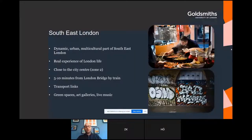Like I said quite a few times, we're close to the city centre. It's 5 to 10 minutes from London Bridge by train. We've got some really excellent transport links. We have the train, we have another train called the Overground, and then we also have the bus network as well, which is really easy to use.